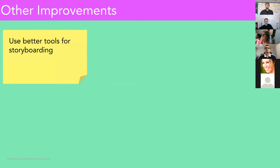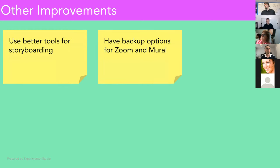Other improvements, I would say generic improvements, is to use better tools for storyboarding, like Sketch, for instance, or many other available tools, just to improve the quality of the storyboard, because the storyboard, once again, is the blueprint for the prototype. The second idea would be to have some backup options for both Zoom and Mural, because both of them are cloud solutions, and every once in a while, like with any other cloud solutions, they run into trouble. So we need to be prepared to have some alternate solutions. There are a lot of alternate solutions for Zoom and for Mural as well.